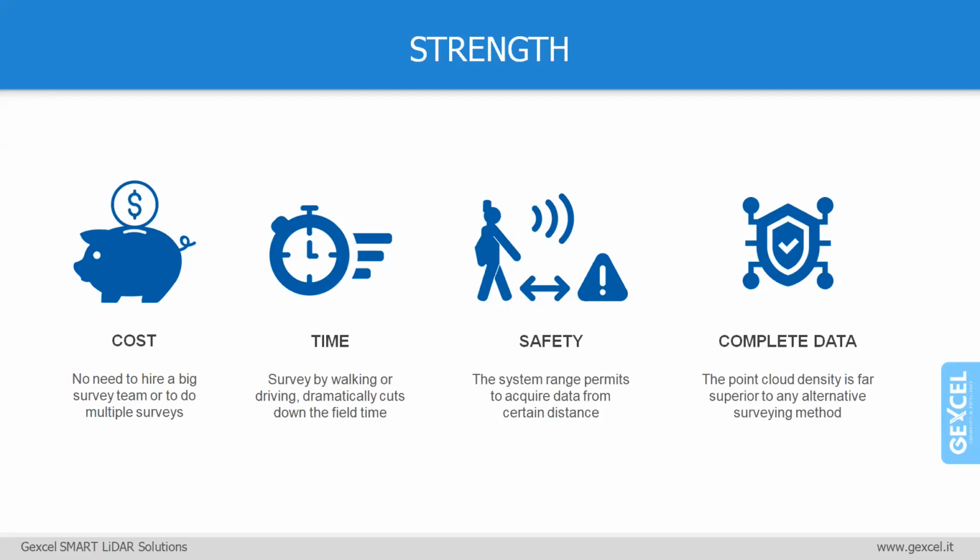What we also try, of course, to take care of is the safety of the people. People do not have to spend a long time on the field, and the system range that the Velodyne, of course, provides permits to acquire data from a certain distance. So there's no need to get closer to the object, because I remember the Velodyne that we integrate had a maximum range of 100 meters. And the very last point is the complete data. The point cloud density is far superior to any alternative surveying method.